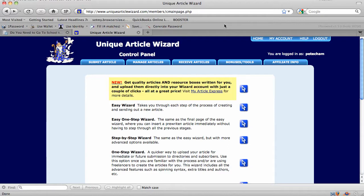Before I go on, Unique Article Wizard works in a way where you submit an article, say it has 3 paragraphs, then for each paragraph you submit 2 more versions of each, and then it mixes and mashes them together so that all the articles that they submit to their network of article sites aren't exactly the same. So they're going to be different. There's going to be different combinations of the paragraphs and different versions that you use. So you can literally get hundreds of different versions at hundreds of different directories, all pointing back to whatever you want to point to. So let's go through and show you how it works.